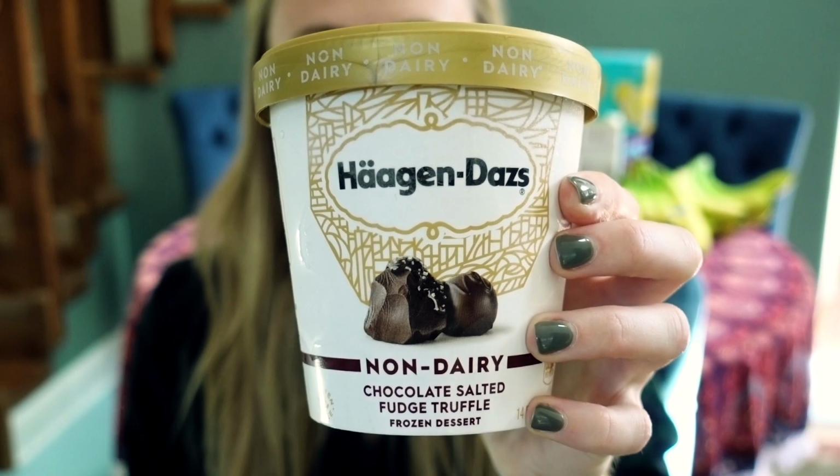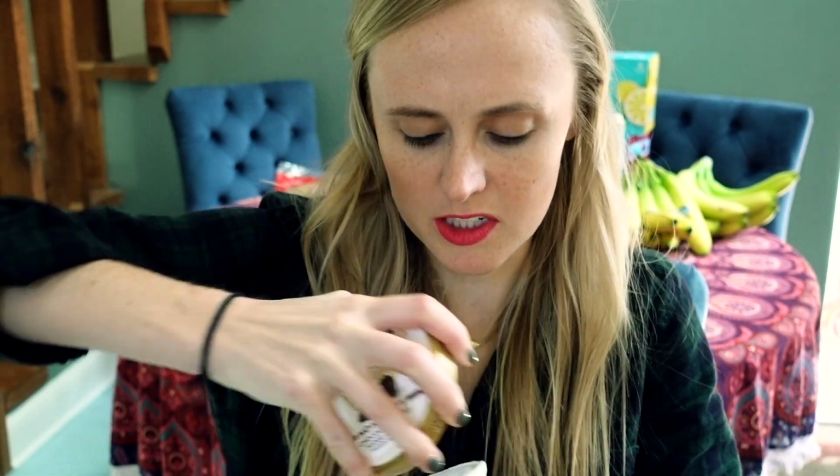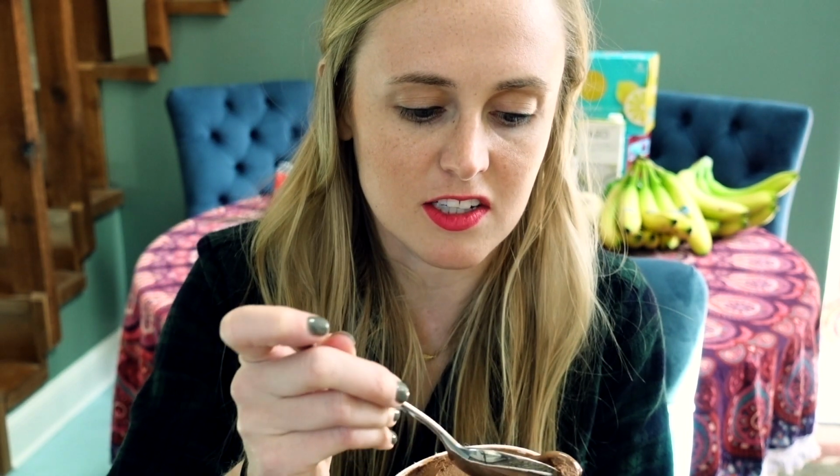So we're gonna start with the most unhealthy of them all. So I've tried all of the Ben & Jerry's and I saw Haagen-Dazs now has it. This is kind of melting, so I wanted to go ahead and show y'all and put it in the freezer. And I also wanted to try it. So I was like, well, I'll just try it in front of the camera and y'all will know whether or not it's good, because sometimes you see products in videos and you're like, oh, I wonder if that's actually good.